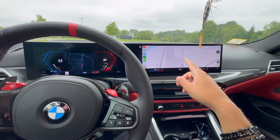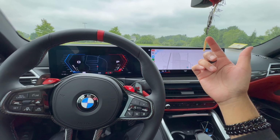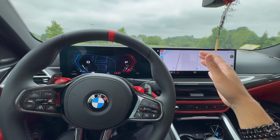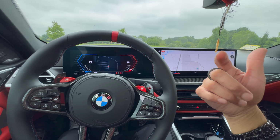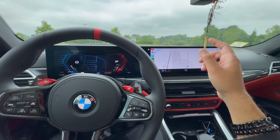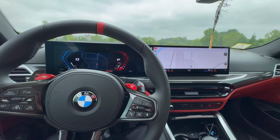I will say that WAZE has the best alerts. I also actually have WAZE set up as an iPhone automation. If you all wanted to see a video on how to set that up, I have it so that on my iPhone, every time my phone connects to CarPlay, WAZE will pop up all by itself. It is an automation. If you guys wanted a separate video on that, be sure to let me know and I'd be more than happy to do that.